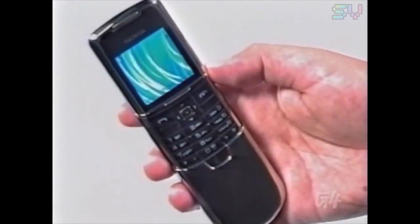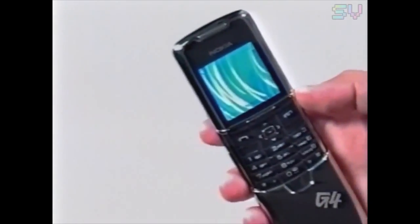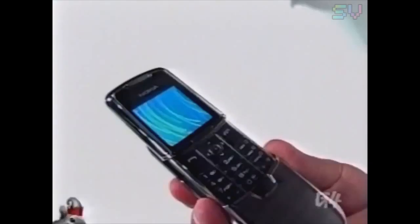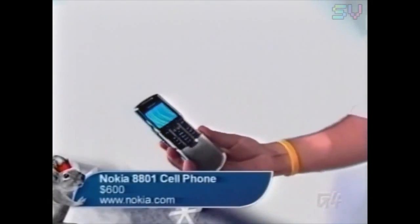So if the second heaviest thing in your pants becomes your wallet, don't be surprised if a fight for supremacy ensues. If you want to wirelessly connect to all your expensive Bluetooth devices or just show up the Sultan of Brunei, you can wrap up the Nokia 8801 for about $600.